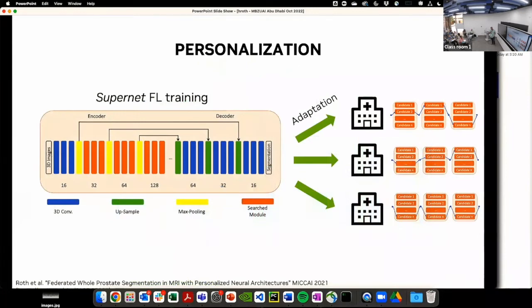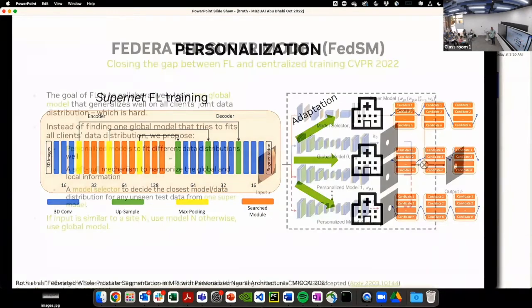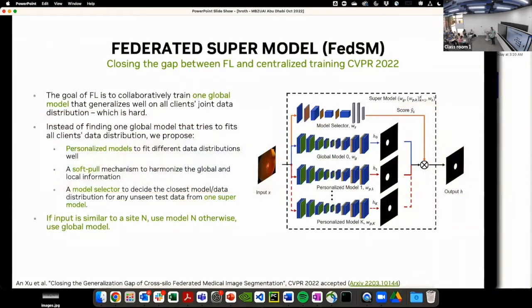We also looked at doing some sort of automated neural architecture search. So each client can actually find the best model architecture for their data set, which can also boost the performance locally. And most recently, we have this work, which is looking at a federated supermodel.